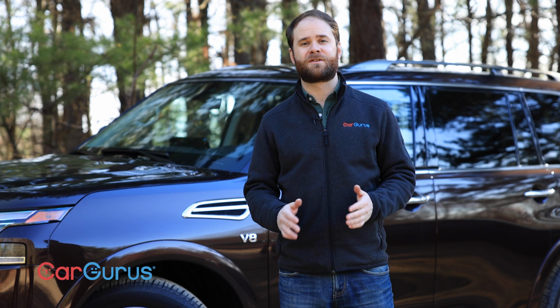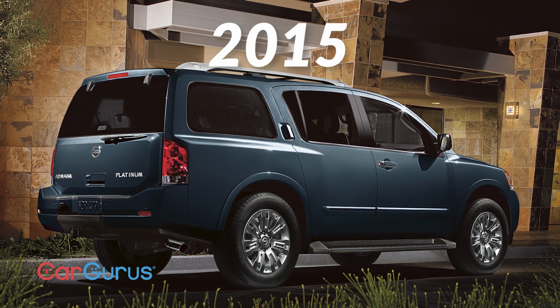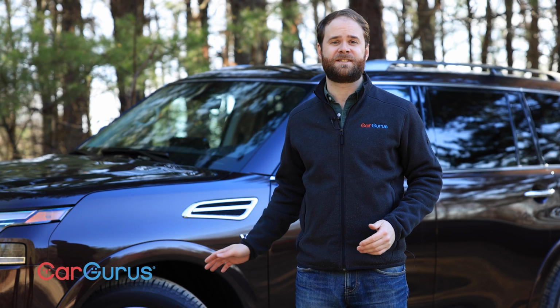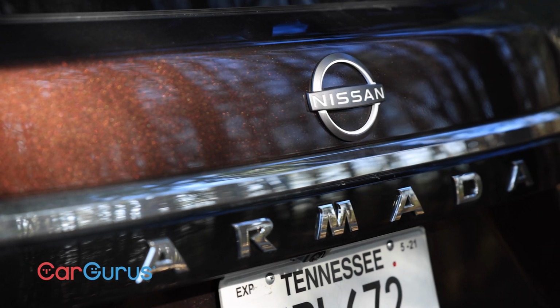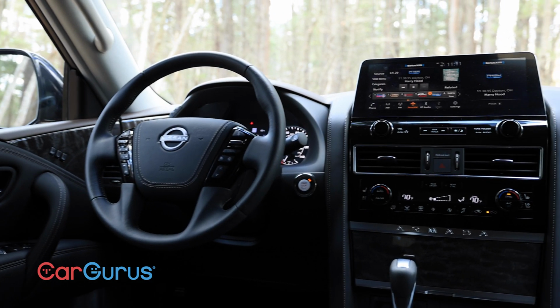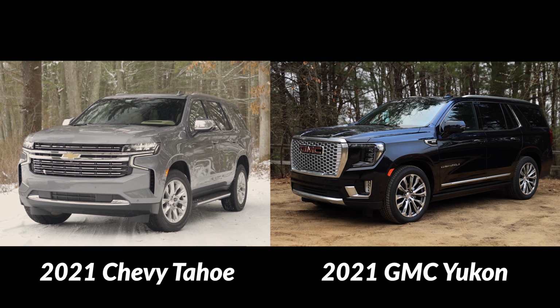After leaning on the first generation for an astounding 12 years, Nissan finally redesigned the Armada for 2016, and it's been refreshed for this year, 2021. Now, things have gotten a whole lot fancier in there since 2004, but the V8 still remains stronger than ever. We want to find out if the Armada remains a compelling option against the redesigned Chevy Tahoe and GMC Yukon.